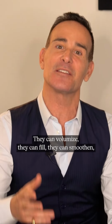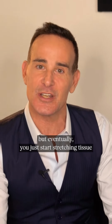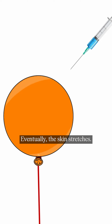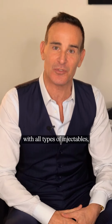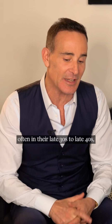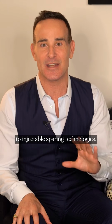They can volumize, they can fill, they can smoothen, but eventually you just start stretching tissue, and plastic surgeons have been talking about this for a long time. Eventually the skin stretches. Things do become a law of diminishing returns with all types of injectables, which is why we start transitioning patients, often in their late 30s to late 40s, to injectable sparing technologies.